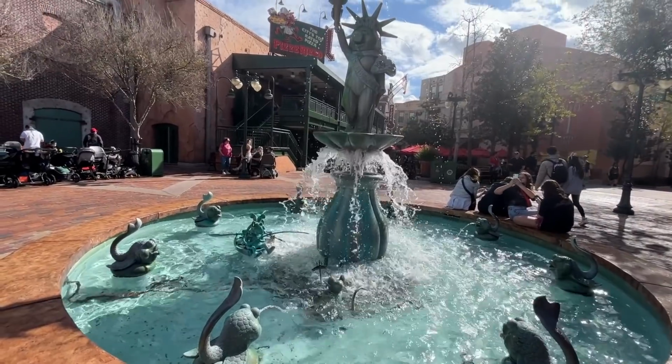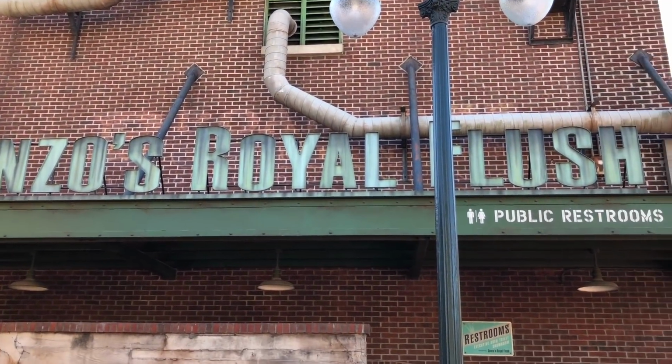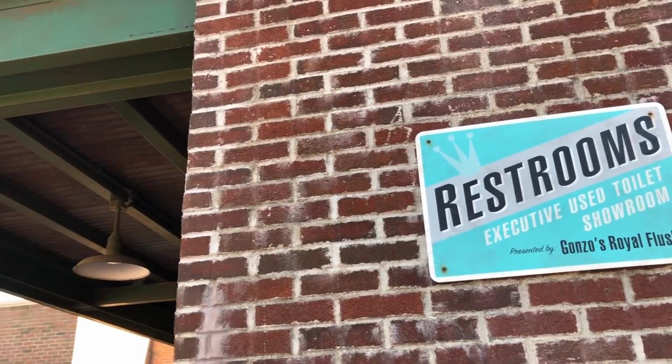These aren't hidden or anything, but this section of the park just doesn't see quite the crowd levels that Star Wars Galaxy's Edge and Toy Story Land do. Plus, they're spacious and witty, and who doesn't love a witty bathroom?